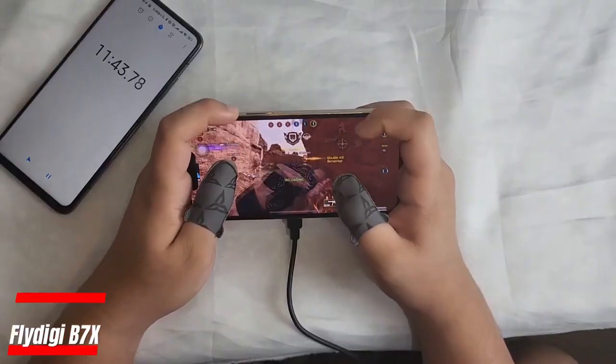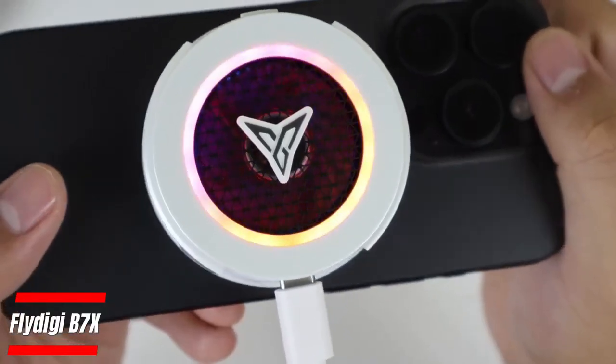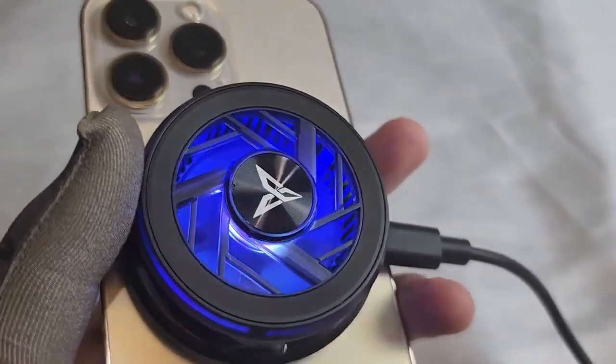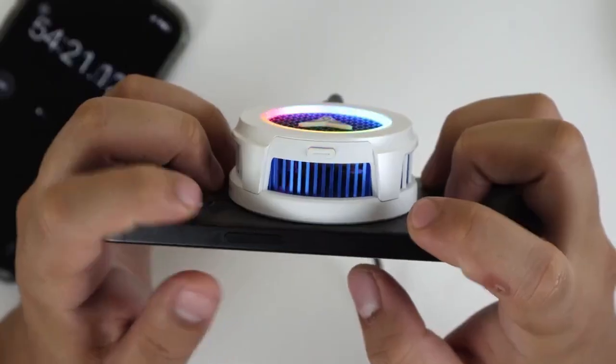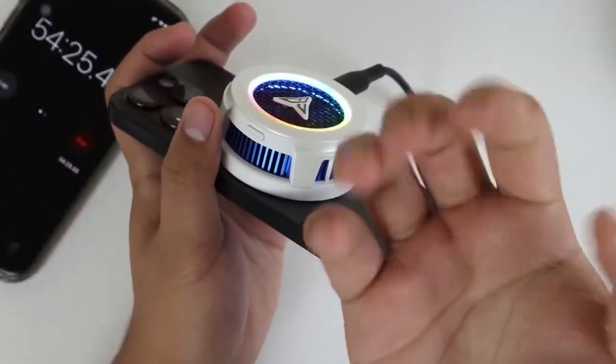Looking for a way to keep your phone cool during intense gaming sessions? The FlyDigi B7X radiator has you covered with its powerful 30-watt rapid cooling system. This compact device uses magnetic suction to attach securely to your phone so you can enjoy seamless gameplay without worrying about overheating. It's designed to maximize airflow, and the high-speed fan keeps your phone at optimal temperatures even under heavy loads.